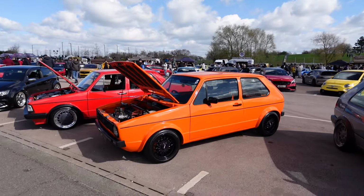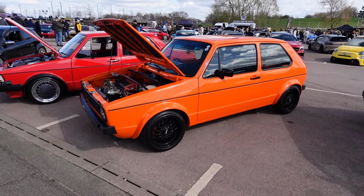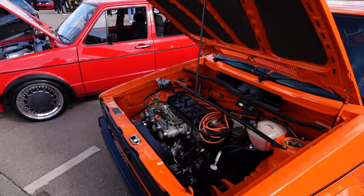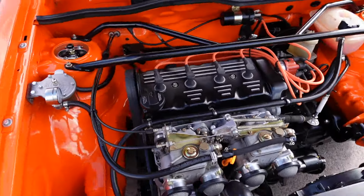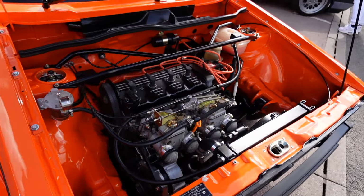This was the orange Mark 1 Golf I was talking about, I saw earlier. I think from the other ones I've seen, this is my favourite. Orange and black, such a cool colour combination. And look at the engine bay again. Like everything here today, everything's absolutely spotless, looks absolutely brand new. Nothing looks like it's been driven here.